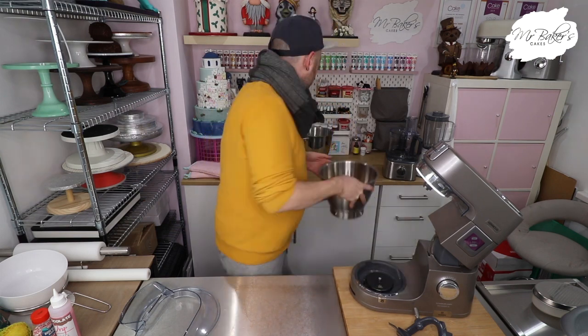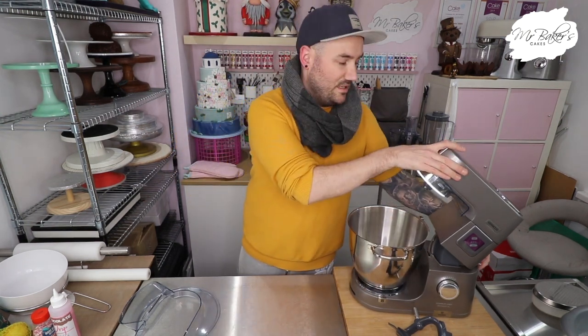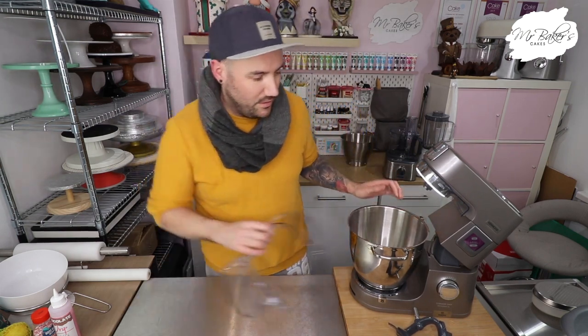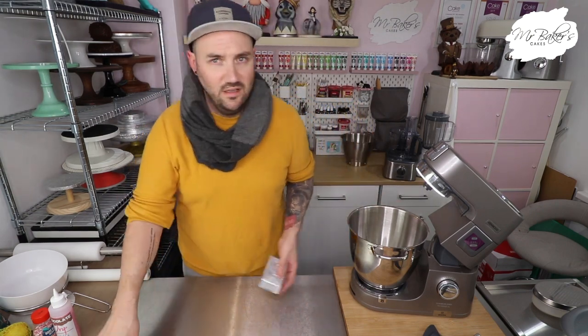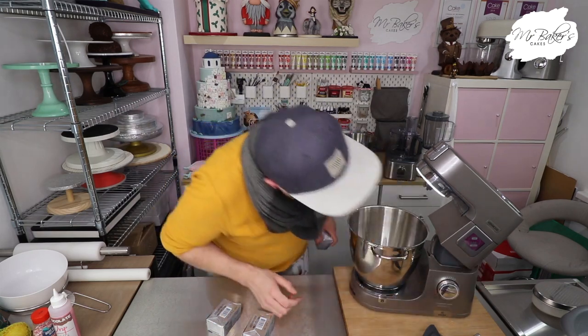So for now we're going to take this off. We're going to pop the 7-litre bowl on. And I must say, I'm so excited. I've never had an XL mixer before. So normally I'd be trying to make a mix this large in a regular 4.6-litre bowl, and no, not easy at all. Okay, so zero the scales again.